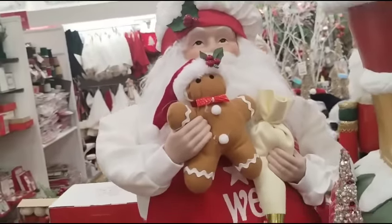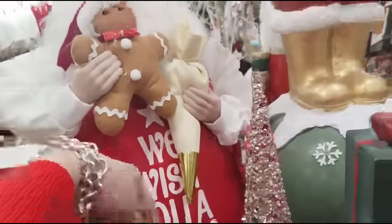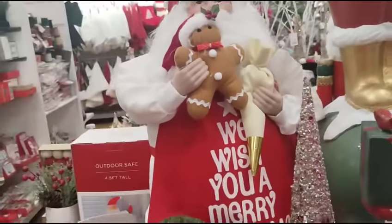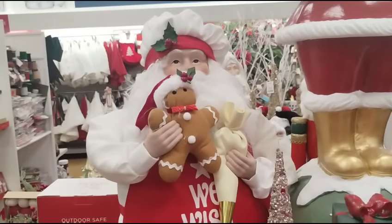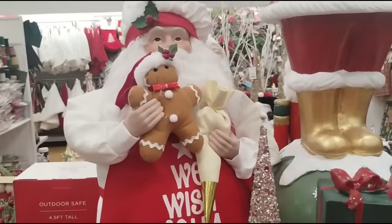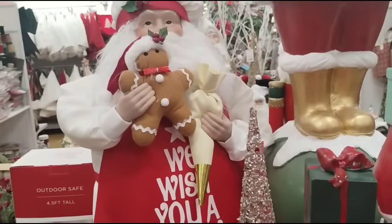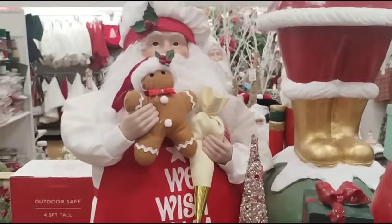Alright, and then I really want this Santa Claus, look. By Martha Stewart. Let's see how much he is. Alright, the price is not on him, but I really, really want him. Again, I don't know where he would go, but he is phenomenal. Absolutely. I like everything about him.